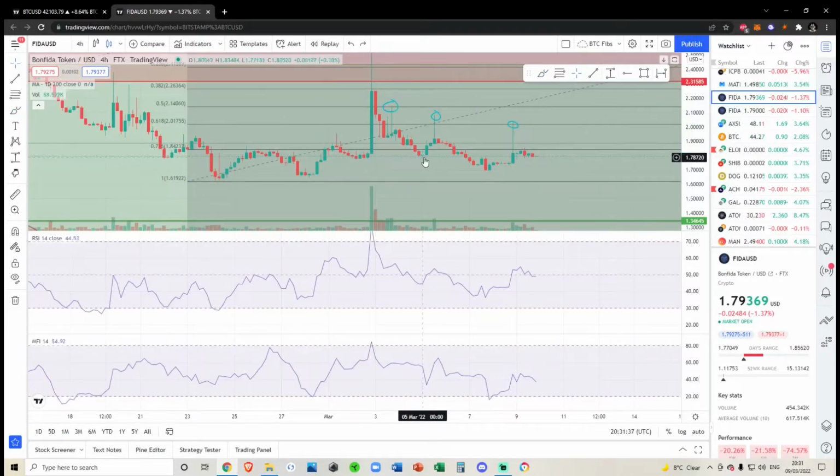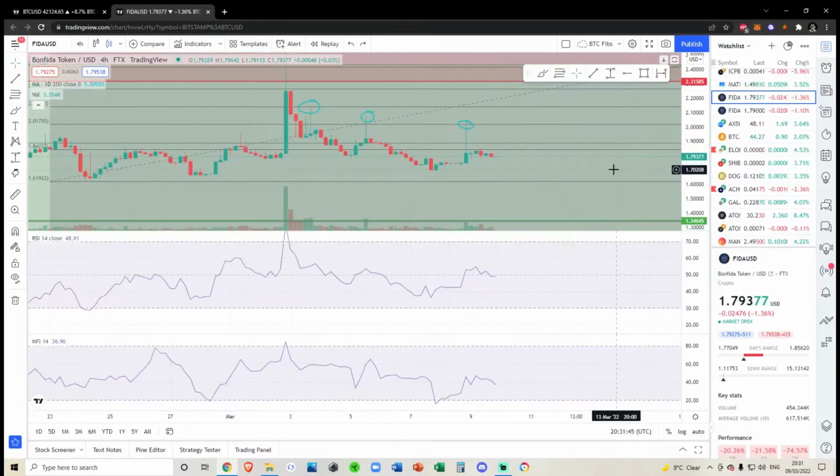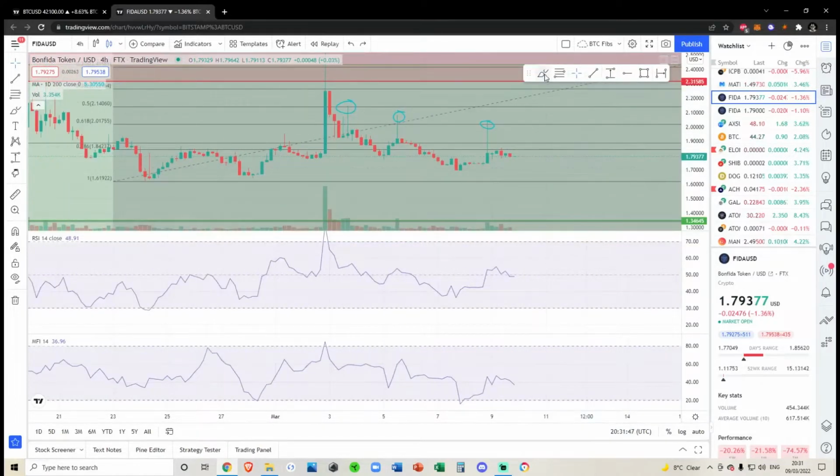We keep on putting in lower lows, and we are also putting in lower highs. So we're pretty much coming down to the last line in the sand now. I think we are probably going to start heading down. I imagine in a week's time or something, we'll have another dead cat bounce, something like this. This coin loves dead cat bounces now.